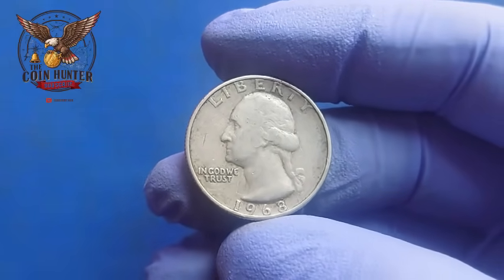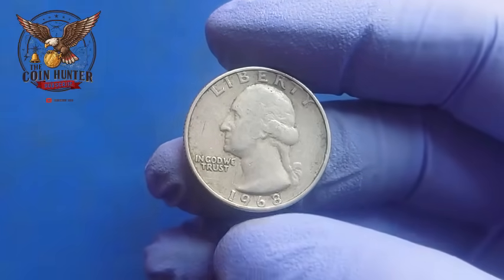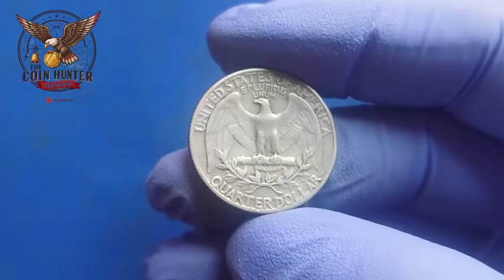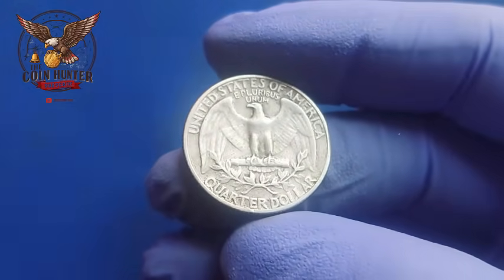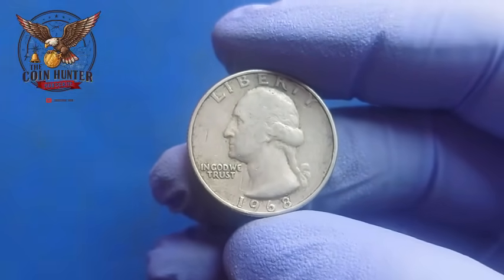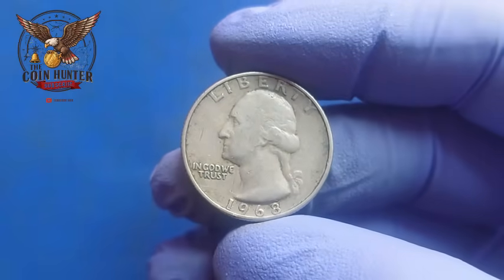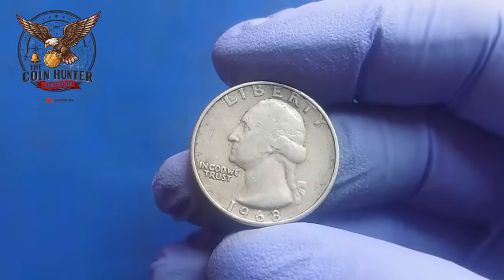Let me take you back to 1968, a year that was absolutely pivotal in American history. This was the height of the Vietnam War, the year of the Tet Offensive, the year that Martin Luther King Jr. and Robert F. Kennedy were assassinated, the year of riots and protests and a nation divided. And in the midst of all this turmoil, something remarkable was happening at U.S. mints across the country that would have profound implications for coin collectors decades later.